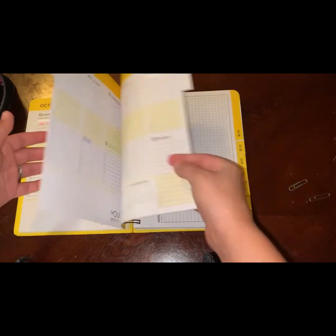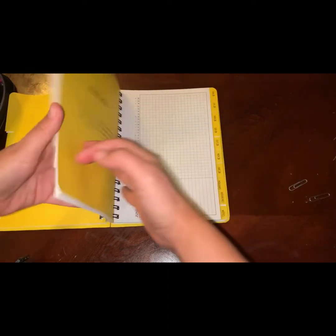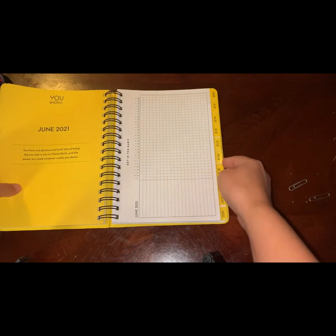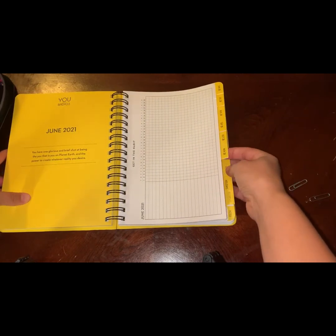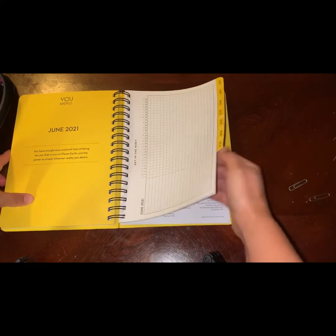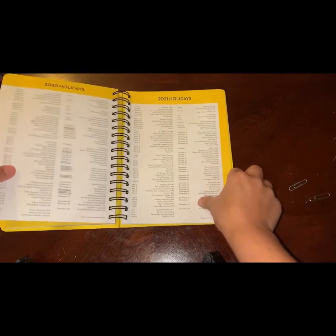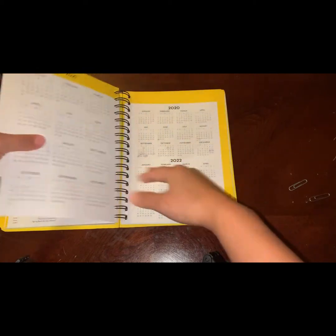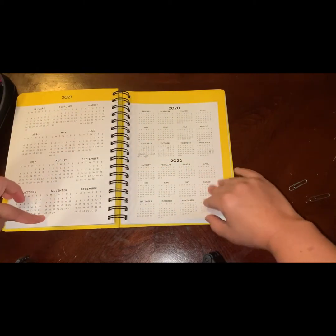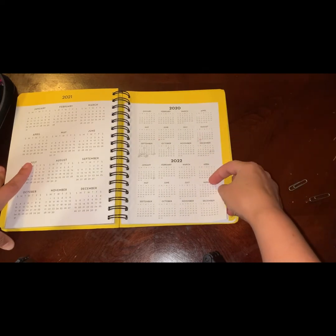And the cool thing is that this planner goes all the way through the end of next year. My last planner only went through August, and that was kind of a pain because I had to switch last month. So it also shows you a list of holidays here for 2020, 2021. It shows you the whole year in an outlook, and for 2022.